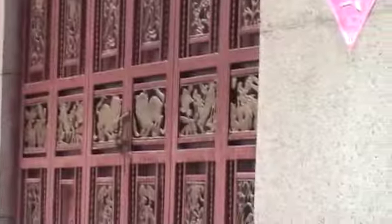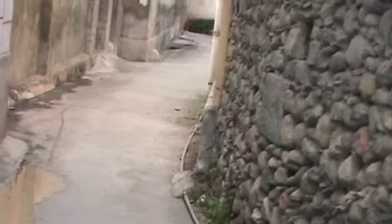Everything in here is new, relatively speaking. I'm just randomly poking down the alleyways, hoping I'll find something old. But I don't think it's going to happen.